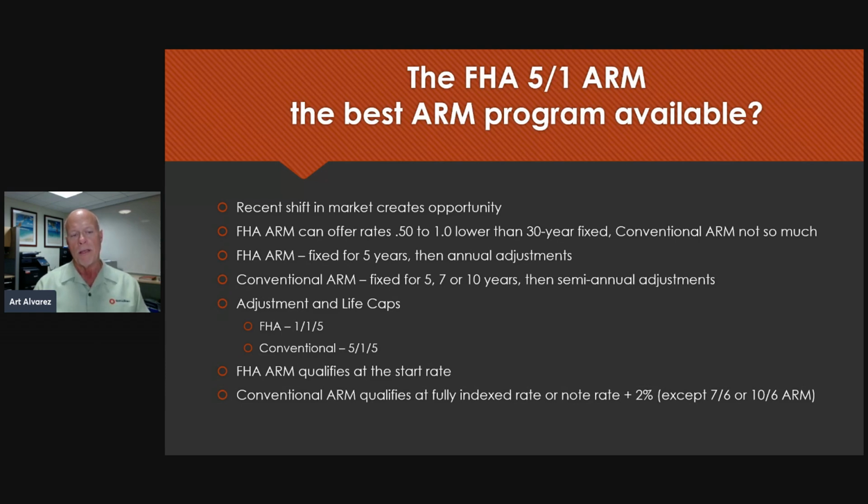The 5/1 ARM is becoming, I think, a very good product alternative to look at if you're rate sensitive and if you need it for qualifying purposes.